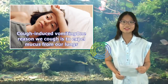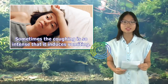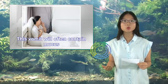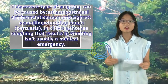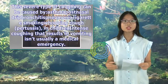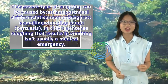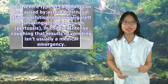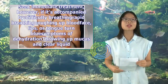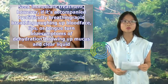Cough-induced vomiting. One reason we cough is to expel mucus from our lungs. Sometimes the coughing is so intense that it induces vomiting. This vomit will often contain mucus. Severe coughing can be caused by asthma, postnasal drip, bronchitis, pneumonia, acid reflux, smoking, and whooping cough (pertussis). In children, intense coughing that results in vomiting isn't usually a medical emergency. Seek immediate treatment, however, if it's accompanied by difficulty breathing, rapid breathing, coughing up blood, face, lips, or tongue turning blue, or symptoms of dehydration.